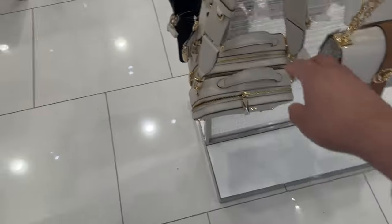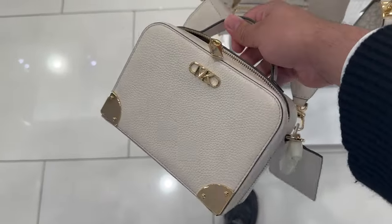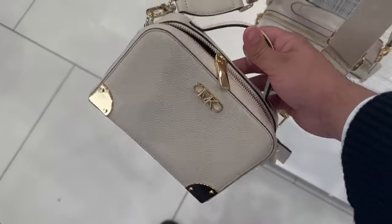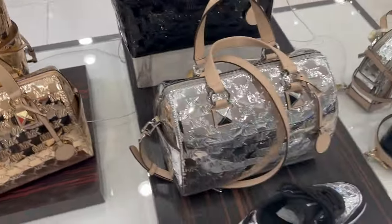And then they have those lunch bags, or these little briefcase bags in the cream, and then they have it in the brown. But I think that they're so adorable. I think that they're so, so cute. Metallic ones are cute too. Like I said, I can't believe they're back in.